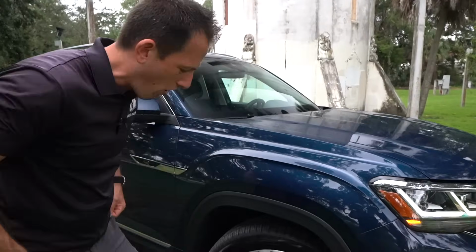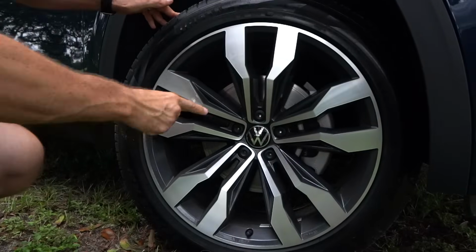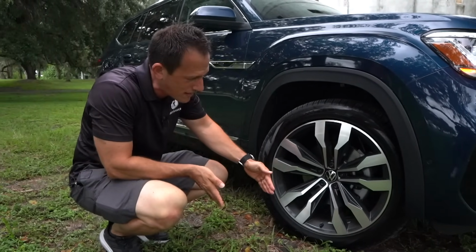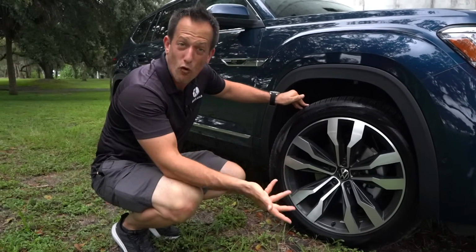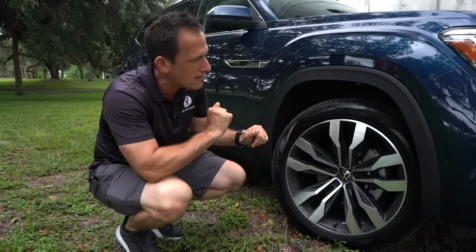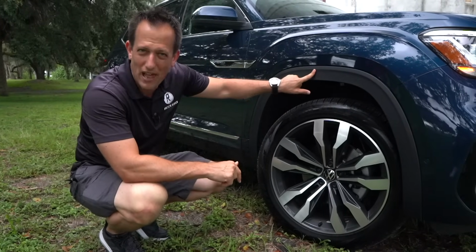Now, as we come around the bend on our SEL with the R-Line package, check out the updated wheels. That's a 21-inch wheel, machined aluminum, gunmetal gray. I love the multi-spoke design. 265 on the width, which is awesome. And if you're wondering, what's the size of the sidewall? It's a 45 series sidewall, plenty of space between the top of the tire and the inside of the fender. And I think that on our Atlas, it's looking just fine with having a little bit of flat black ABS.